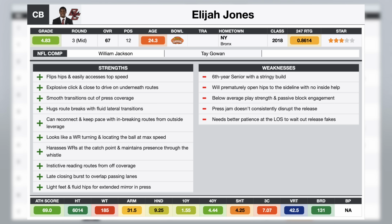And then he also has that last second closing burst to undercut a passing lane when he's playing kind of soft coverage. He had a few pass breakups and interceptions where he was outside leverage on an in-breaking route, and then he can make up that leverage in 1 or 2 steps to overlap the throw.